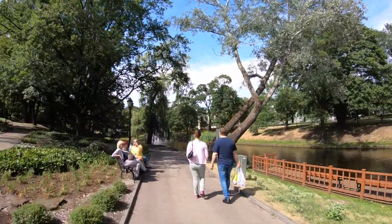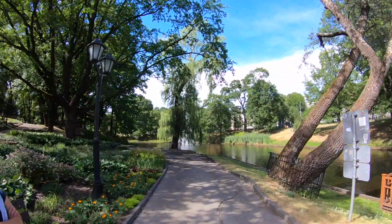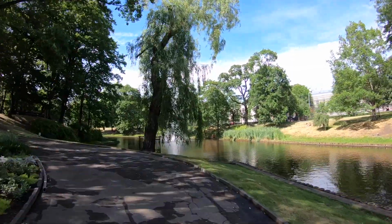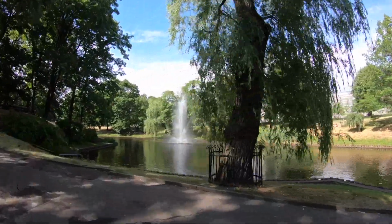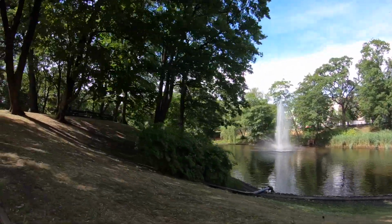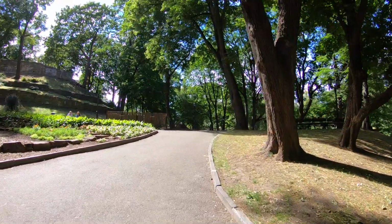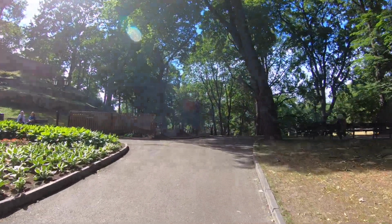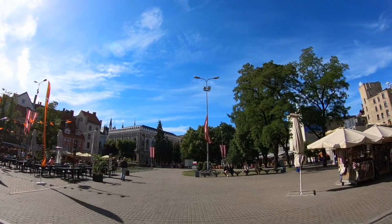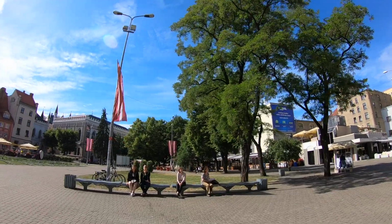On the left, you can see a little hill, which, as Latvians, Riga citizens, like to joke, is the highest point in Latvia. In Riga. Riga is very flat. It's located Livu Square, one of the central places in old Riga.